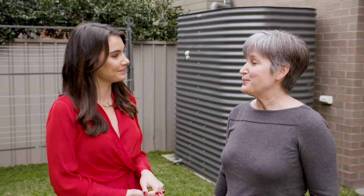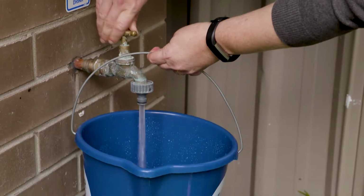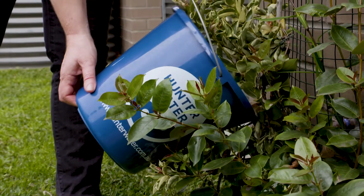Kirsty, what are the benefits of having a rainwater tank? So it depends a little on what you've got it hooked up to. If you have it connected to things like your toilet and your laundry, you're really getting the maximum out of it, because you're not just using it for outdoor use. That way you're replacing our precious drinking water with a different source to do things like flushing toilets, washing clothes and watering your garden.